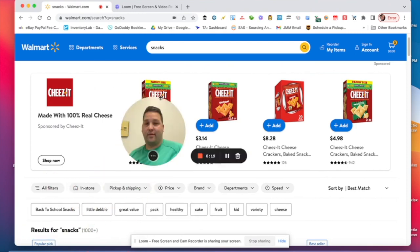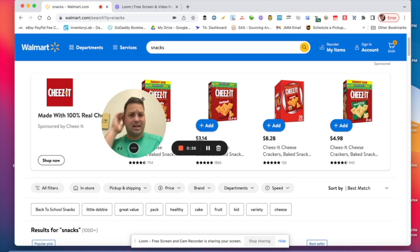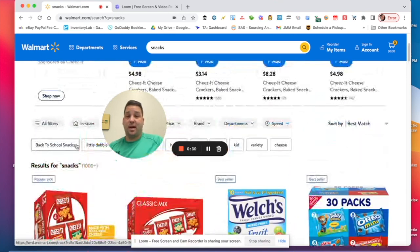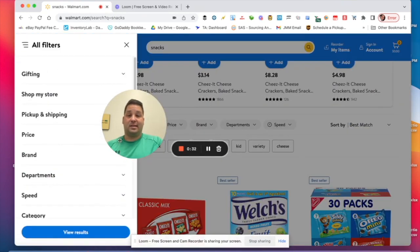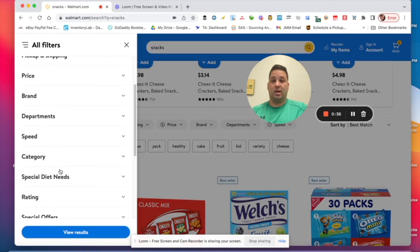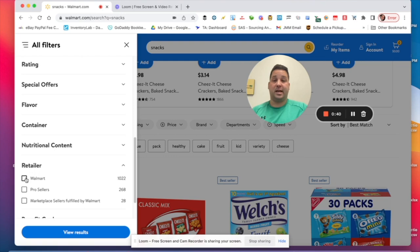All right. So like I said before, we're going to be using Seller Amp to search on walmart.com. It's a different way to source. It definitely takes a little more time. For me, I like to set some filters here. I only want to buy from retailers, you can click retailer. I don't want to buy stuff from Walmart, okay? So I don't want to buy from pro sellers.